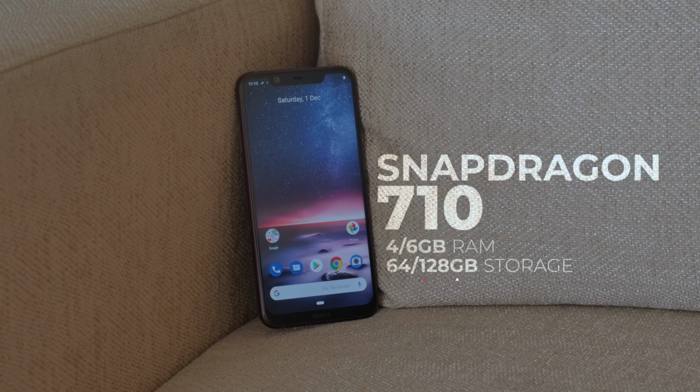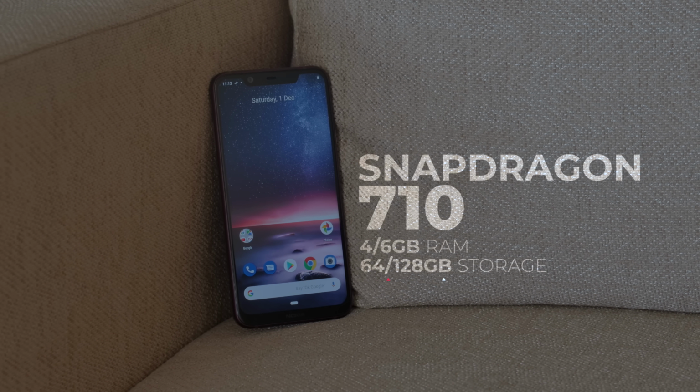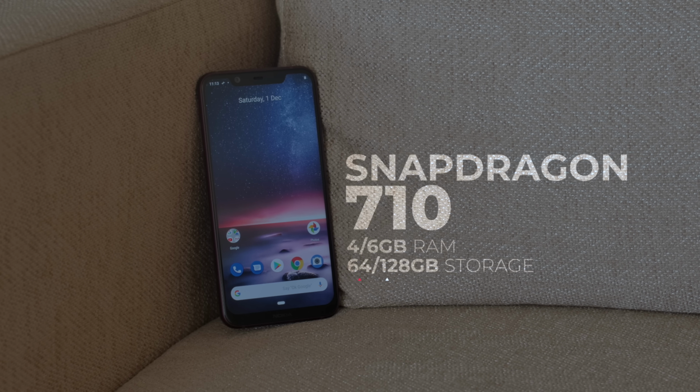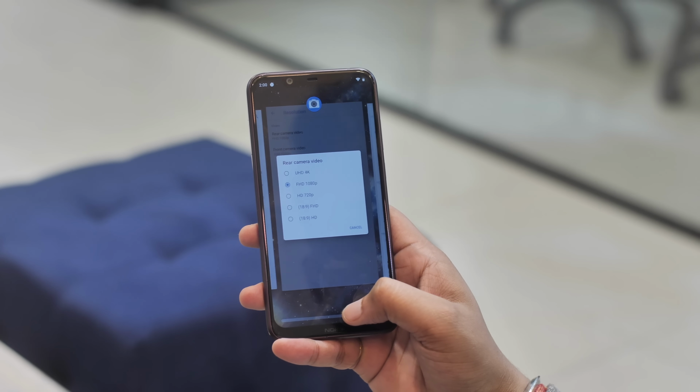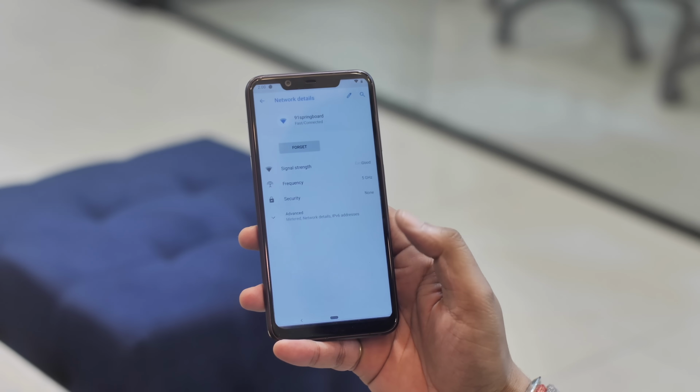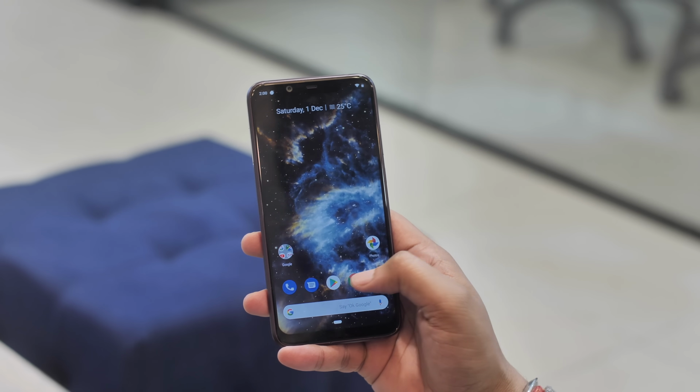Moving on to what's under the hood, the Nokia 8.1 is powered by the Snapdragon 710 processor with up to 6 gigs of RAM and 128 GB of storage. Now the Snapdragon 710 is a processor that hasn't really taken off, even though it has been here for quite some time now, which is surprising because it's a fairly capable mid-range processor.